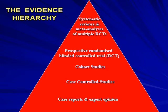The first would be the systematic reviews, right? And meta-analysis of multiple research tests. These are integrated research of primary researchers. These are the most valid researchers. This is followed by prospective randomized blinded controlled trials, or RCT, followed by cohort studies, case-controlled studies, and the least is expert reports, case reports, and expert opinions.